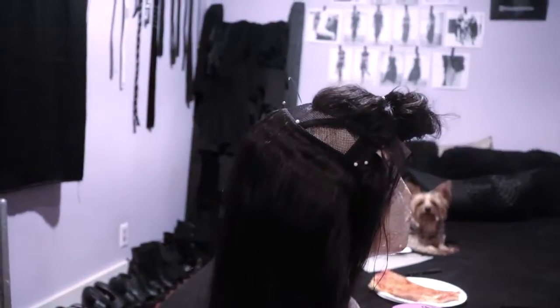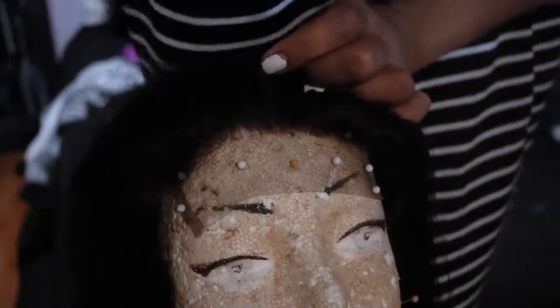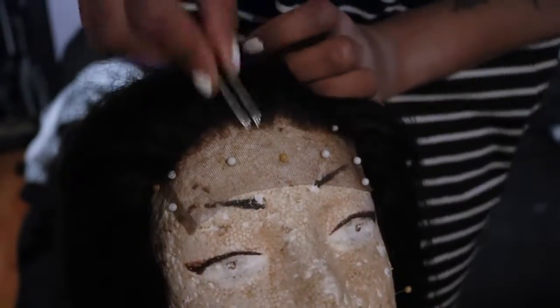It actually comes with adjustable straps in the back, and I did go ahead and add some combs, and I just really love how it came out. It fits my head perfectly. So yeah, I put the closure on first. I sewed that on, and then I just went ahead and sewed all the bundles in. I didn't really show too in depth.